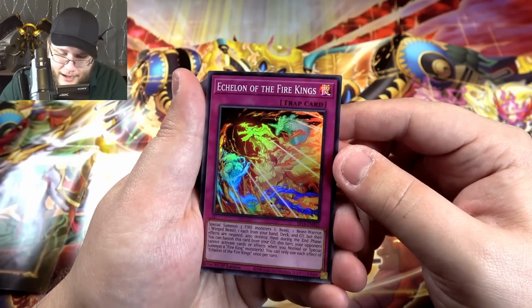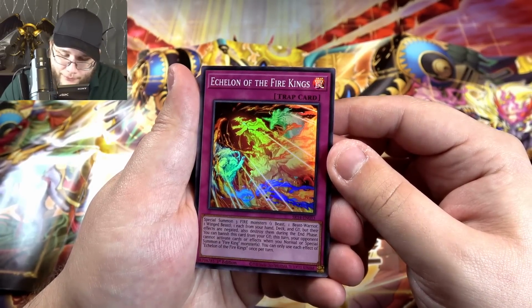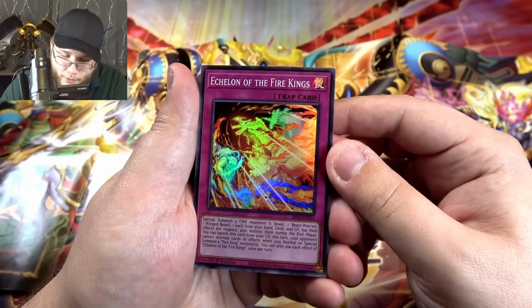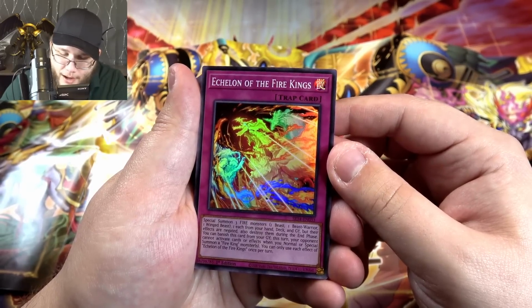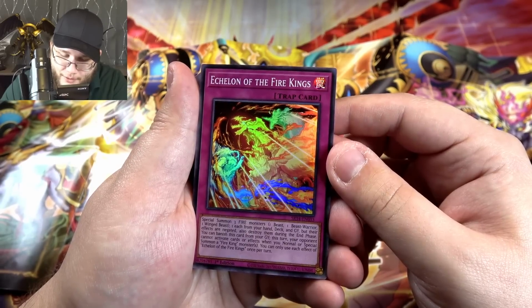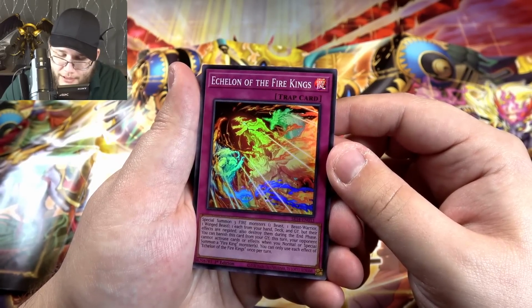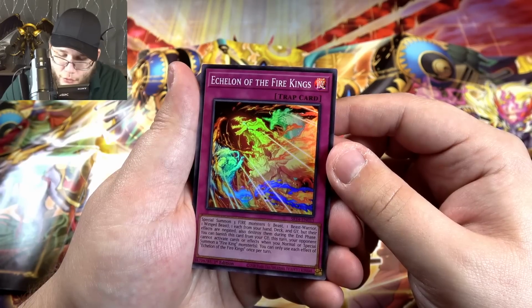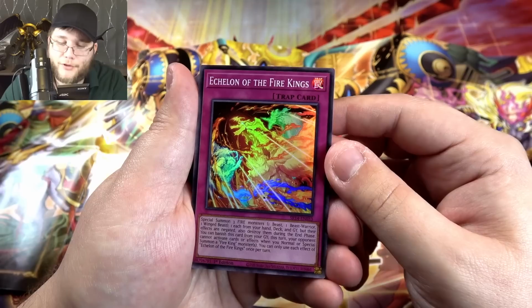Then we have Echelon of the Fire Kings, a normal trap card. Special summon 3 Fire monsters, 1 Beast-Warrior, and 1 Winged Beast, 1 each from your hand, deck, and graveyard, but their effects are negated. Also destroy them during the end phase. You can banish this card from your graveyard this turn. Your opponent cannot activate cards or effects when you normal or special summon Fire King monsters. You can only activate each effect of this card once per turn.